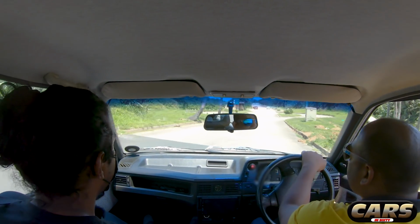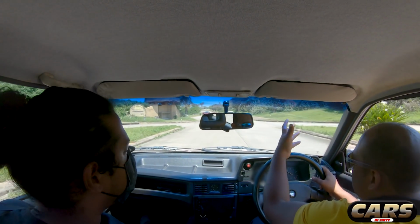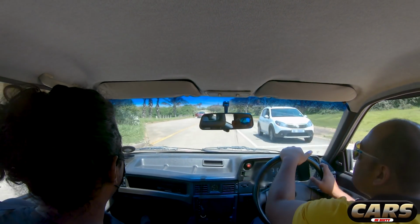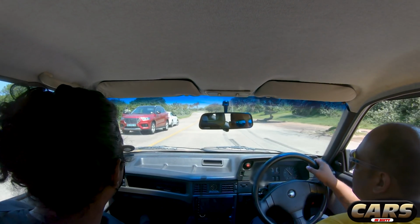The tire pressure is right. It's got 1.8. If I drop it to about 1.4, it sticks. Round about there, it'll stick. But for everyday driving, it's not the right thing.